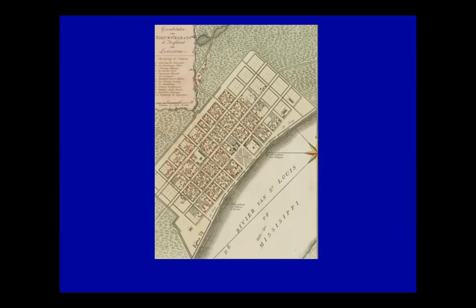The Canal Street median became known as the neutral ground between these two cultures, and that's where our term neutral ground, still in place today, comes from. This was the DMZ, or the neutral territory between these cultures. Canal Street quickly became a major commercial district in the city, and it would have a major impact on the city's economy well into the 20th century.